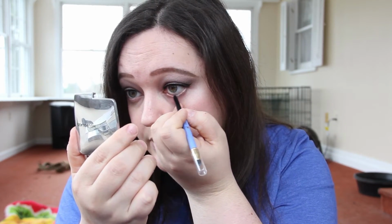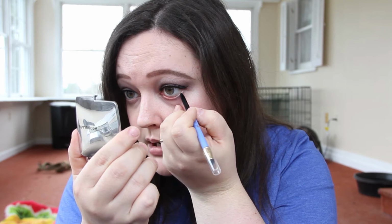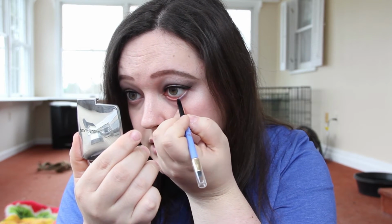Let me just try to throw this on. You might not even be able to catch it on camera. Woo, it makes my eyes water. Okay, so there it is. I'll be able to tell when I'm editing this if you can see it on camera versus in person. You can tell it's a pale blue, and it stands out pretty vibrantly. Of course, it does wear off, so I touch it up. It doesn't last through a whole 8-hour workday, but it doesn't look bad when it's wearing off.